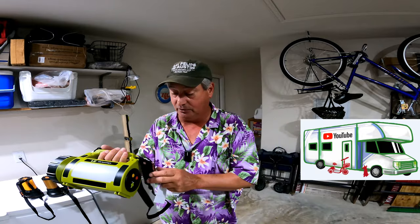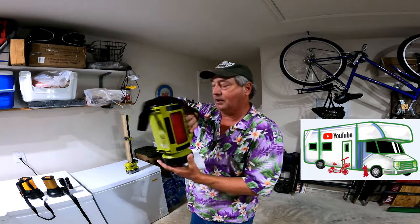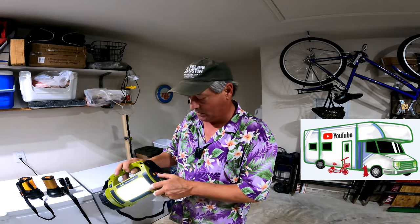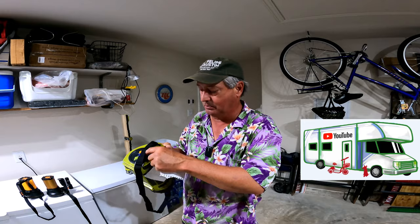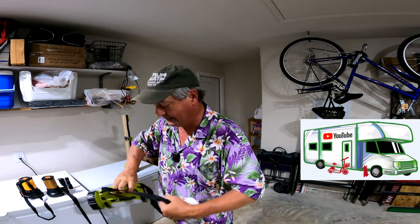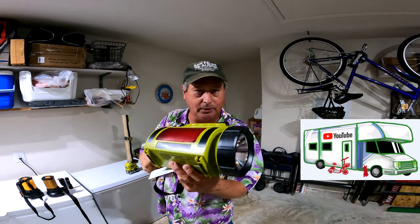So it's certainly not the brightest, and the charger is not the biggest. But one thing it has going for it that she really likes is you can set that on the table when we're camping. Or if you need a little emergency, you got an emergency flasher. She really likes having the straps so she can fling that over her shoulder while she's walking the dog at night.